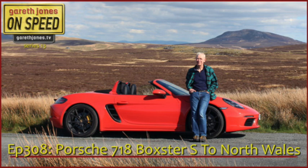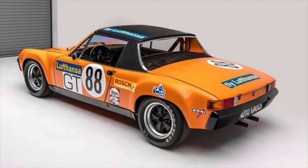Right, let's have a look. What else? Oh, there's a 914 Racing Porsche here as well in bright orange. Don't know what that's all about. No information about it, but it's a proper sports car, that is.